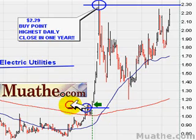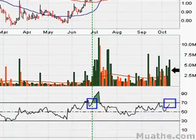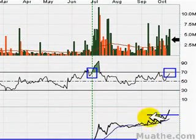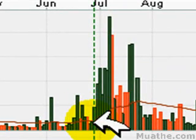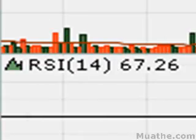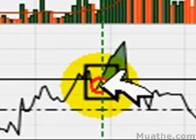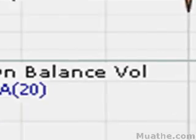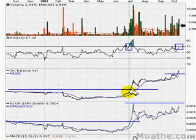So we break out above this level, and at the same time, on day one there was this above average volume spike, and day number 2 of the breakout was also on above average volume. We see that at the time our RSI moves above 68 on a daily basis. Our on balance volume also makes a new 1-year high.